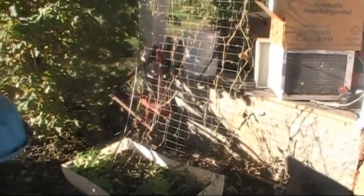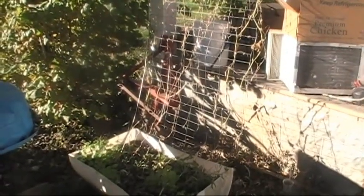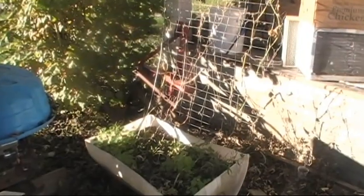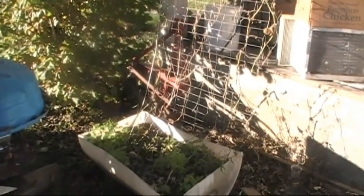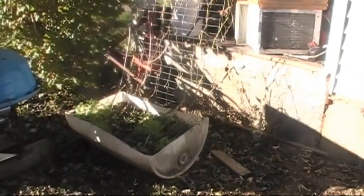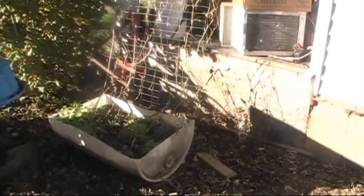Got quite a few cucumbers off the porch cucumbers. I think it was a pretty good experiment. We're looking forward to next year maybe building a box here and planting them in succession. That way maybe we can keep a few cucumbers going all summer.